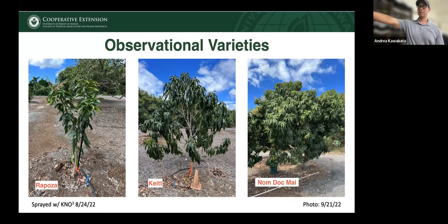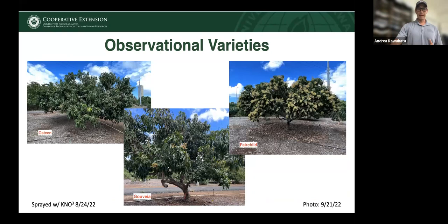So Rapoza, that's a one-year-old tree already showing flower initiation with application. Keitt also showed a little bit of flower initiation. This Nam Doc Mai has some flower initiation. Austin showed some and Govea showed some, but that Fairchild is kind of exploding with flower production right now.